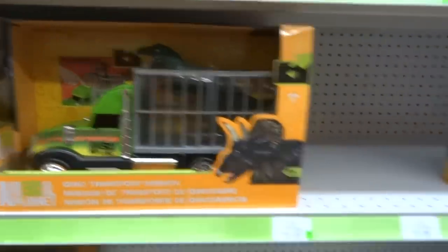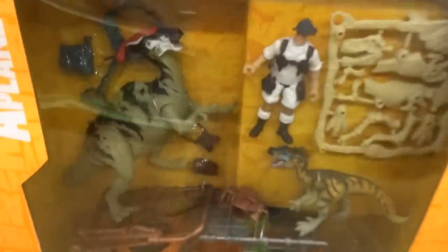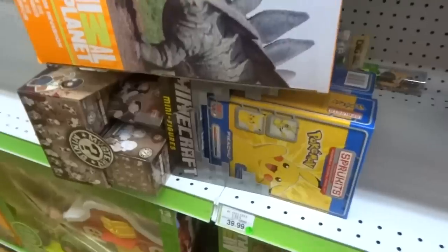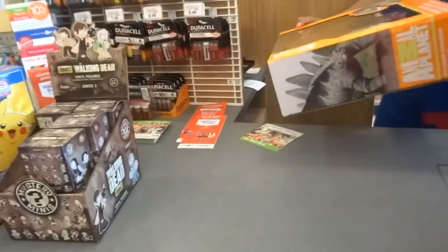They had a cool truck with a cage, and that's my stuff that I'm getting right there. And I found this really cool parasaur with the bone set and the Jeep or some kind of vehicle, so I'm getting that, and the Pokemon things under it. Oh, and some Minecraft too, I think. And so here's me checking out.